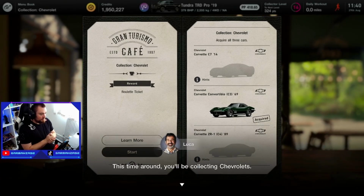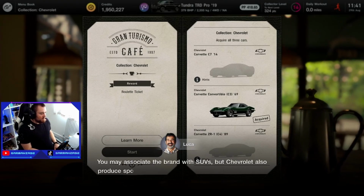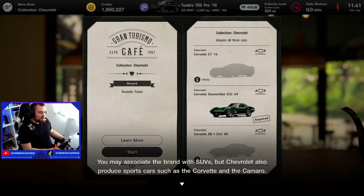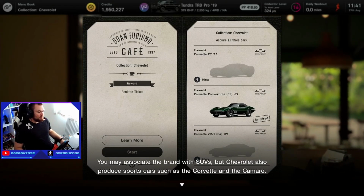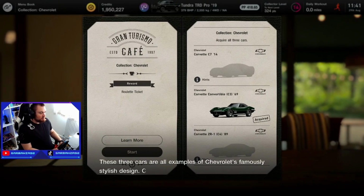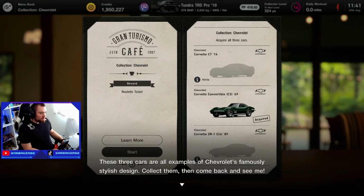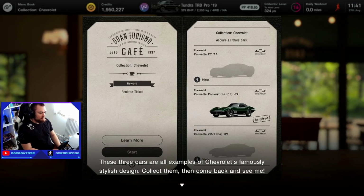So, Luca, this time around you'll be collecting Chevrolets. You may associate the brand with SUVs, but Chevrolets also produce supercars such as the Corvette and the Camaro. That's what I always remember. The good old Corvette and the Camaros. These 3 cars are all examples of Chevrolet's famous stylish design. To collect them and come back and see me.